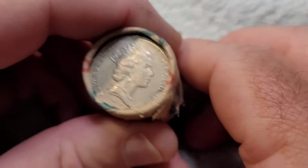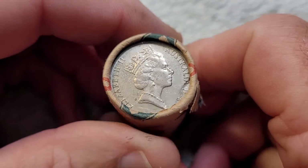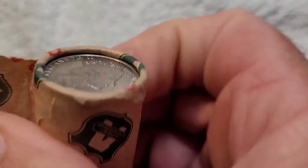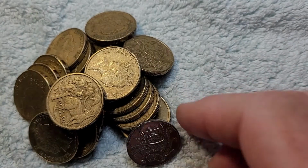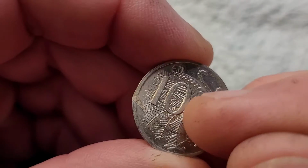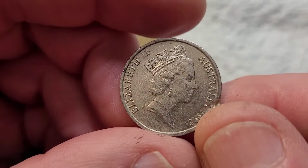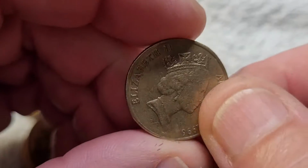Yes, coin collectors, a $1 coin roll hunt, and look at this, first up, a 10 cents on the top. Not looking good already. Well, who knows, we might find something else. Let's have a look and see what's in here. And there we go, 10 cents. Look at that, it's been damaged too. Oh well, not to worry. We'll put that aside and we'll count these out and see how many coins we've got.